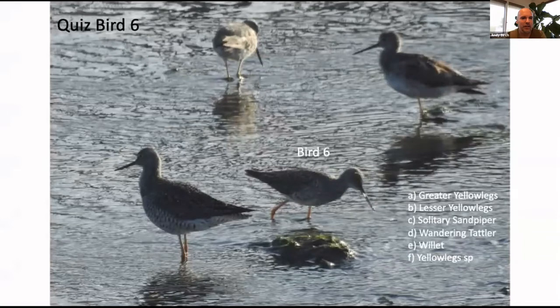I find I take a lot of pictures and think, wow, that'll be a good quiz bird picture. It's mostly because it's just terribly photographed. It's my only skill with the camera. I get a lot of quiz bird pictures where birds hide their head somewhere or look away.